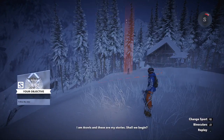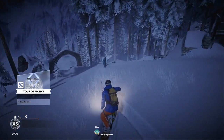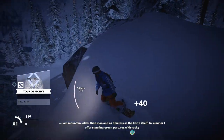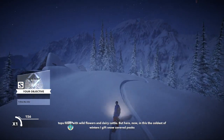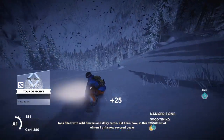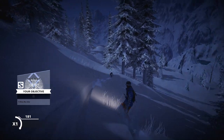I am Arivi, and these are my stories. Shall we begin? I am mountain, older than man and as timeless as the earth itself. In summer, I offer stunning green pastures with rocky tops, filled with wildflowers and dairy cattle. But here, now, in this, the coldest of winters, I gift snow-covered peaks and landscapes filled with endless possibility.